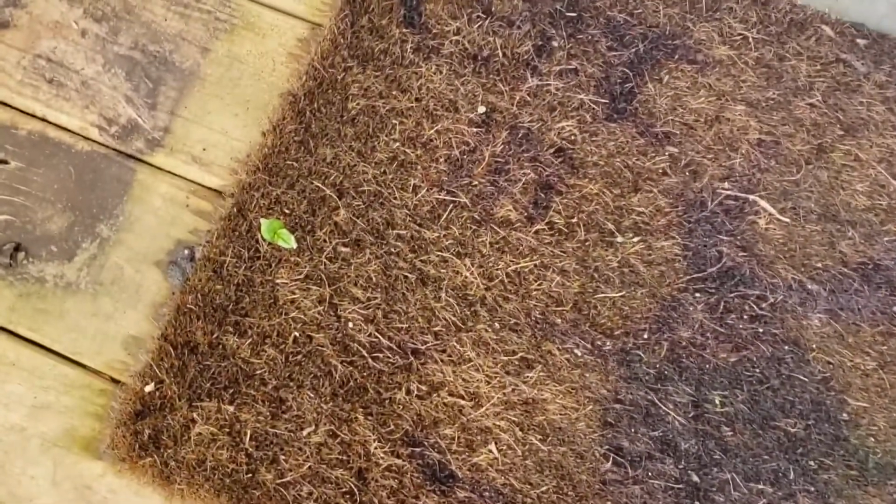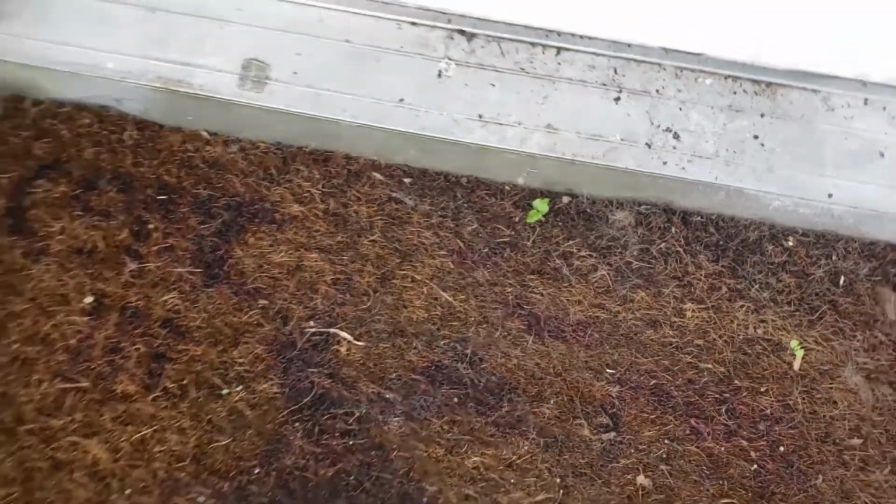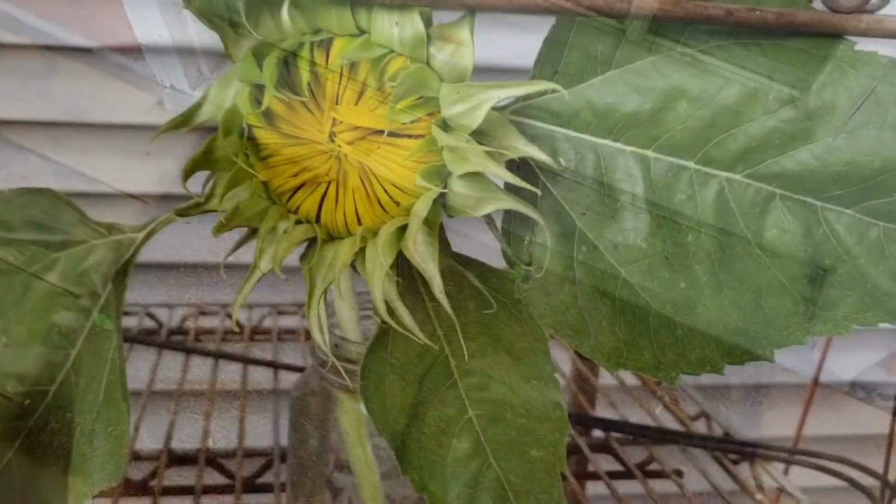The funniest thing, some are growing in my doormat. If that's not so cute. I came out here and go, what's that? Sure enough, they're growing in the doormat.